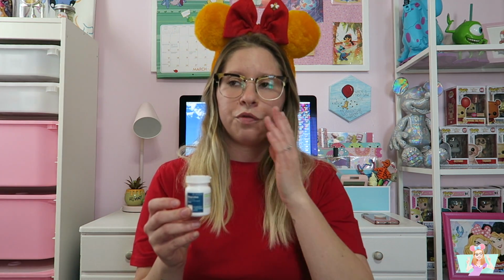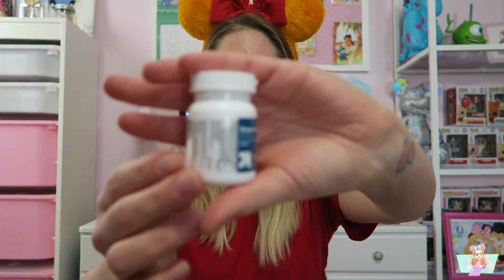I also always keep a bottle of ibuprofen because, especially in the heat, I tend to get headaches a little bit easier, so I like to keep some ibuprofen on me at all times.